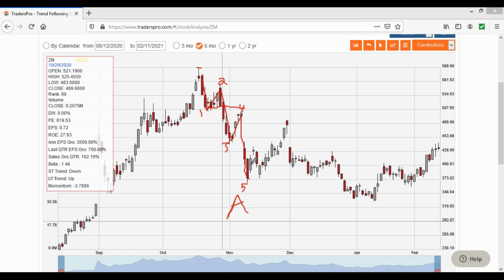And then you had kind of this A, B, C for wave B. The suckers rally here, A, B, C for wave B. And this is probably wave 1, wave 2, wave 3, wave 4, wave 5 of wave C.